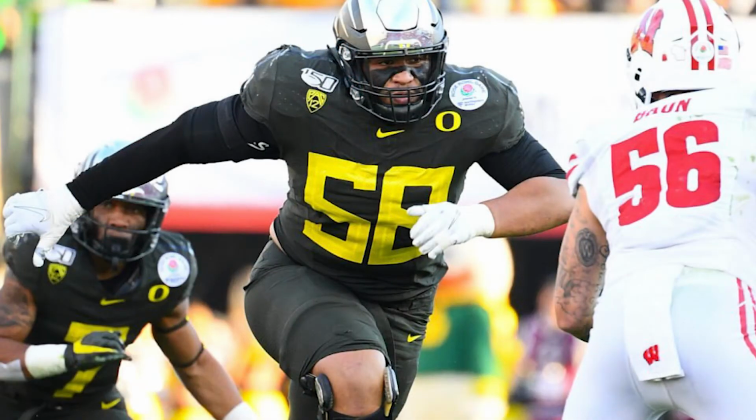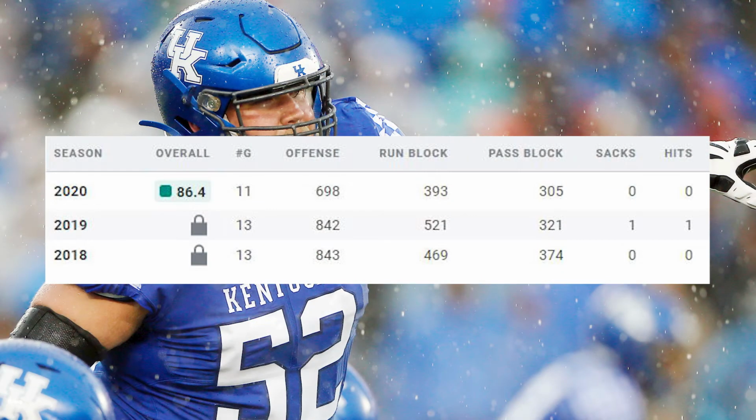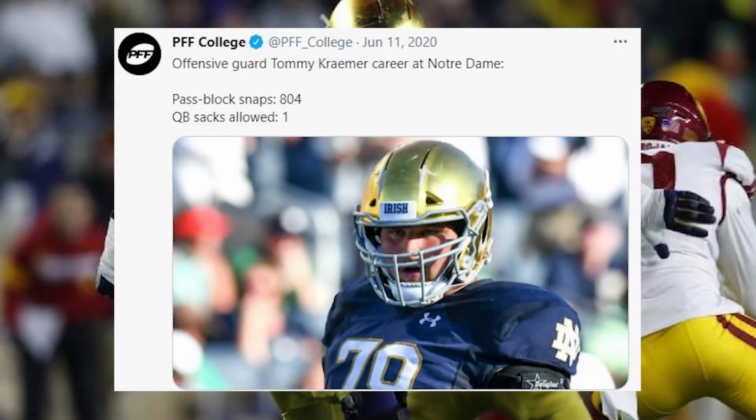Of course, the Lions drafted Penei Sewell with the 7th overall pick. In his time with the Oregon Ducks, he played in 1,377 snaps, allowing only 3 quarterback hits and 1 sack in 2 seasons. They also got Drake Jackson, an undrafted free agent center from Kentucky. In the SEC, in 3 years, he played in 2,383 snaps, allowing just 1 quarterback hit and 1 sack. And they also signed Tommy Kramer, a guard out of Notre Dame, in undrafted free agency, who in his 804 snaps at Notre Dame only allowed a single sack.